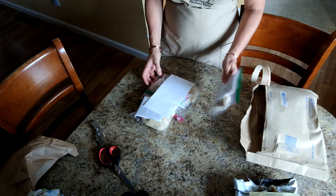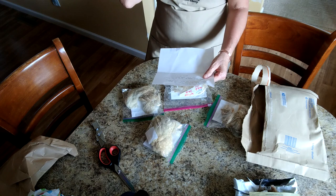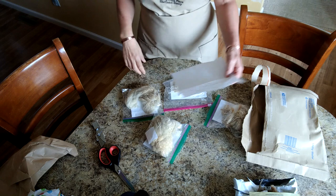We've got 1, 2, 4 entries. It says entry number 3 is the other category. Entries 1, 2, and 4 are the ram category.